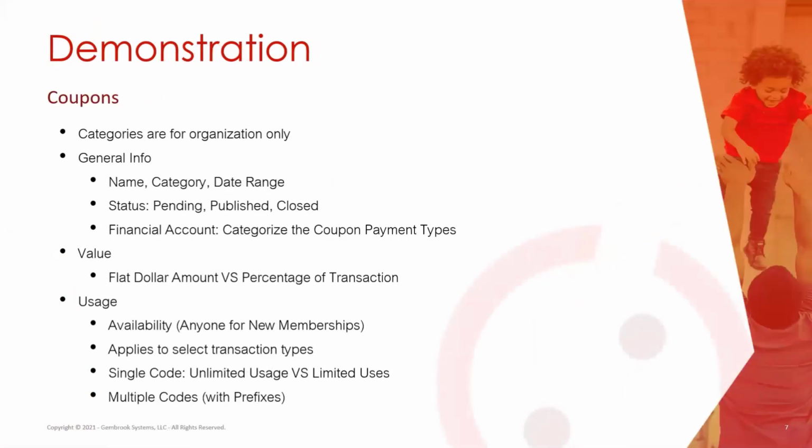So now let's actually go into our demonstration. The first thing we're going to go over is coupons, because that's going to inform some of our gift membership options. So we'll go over coupons first. The first thing we're going to take a look at is our categories, and we're going to take a look at how we create and categorize our coupons.